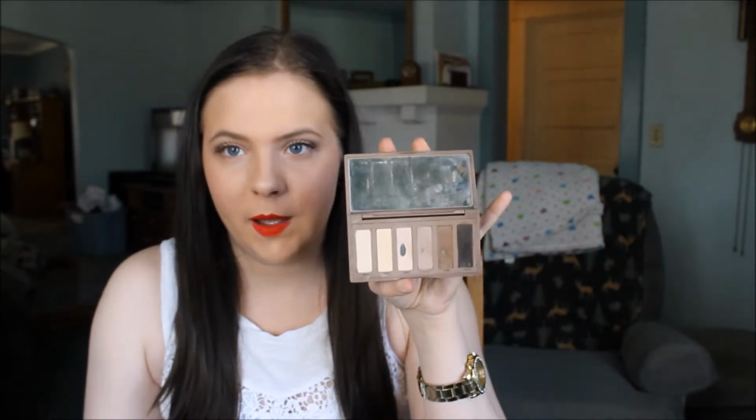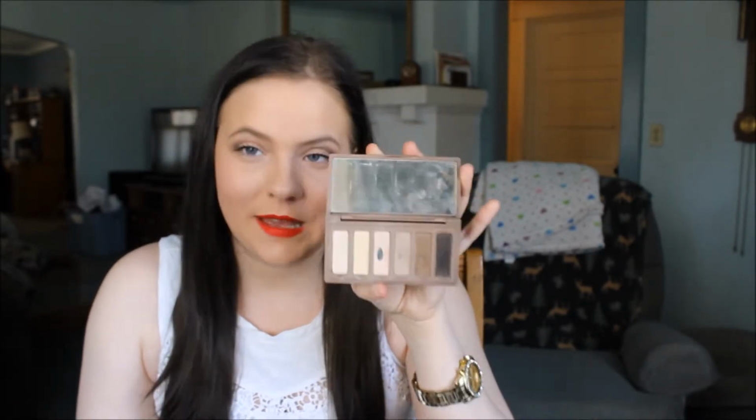So, the last question in this tag is your most used, most loved desert island product. And it would probably have to be this one. This is my ride or die product. I always use this. I used it today to create my eye look, and I would definitely say I probably use this a good 3 times a week when I'm doing makeup. This is like my everyday eyeshadow thing. Yes, this is the Naked Basics.